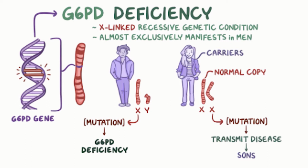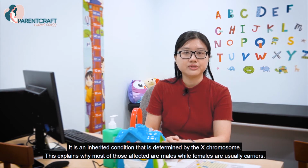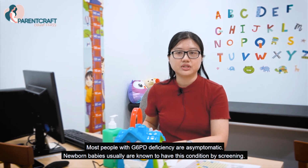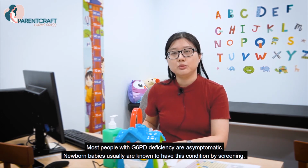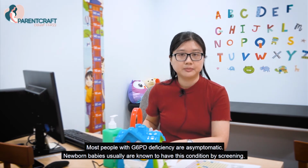G6PD deficiency is very common in Asian region. It is an inherited condition that is determined by the X chromosome. This explains why most of those affected are males, while females are usually carriers. Most people with G6PD deficiency are asymptomatic. Newborn babies usually are known to have this condition by screening.